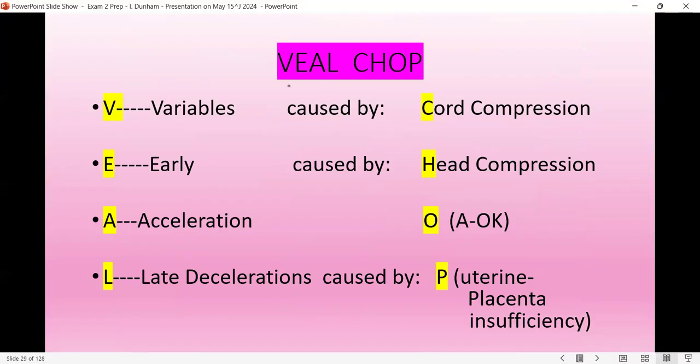So this is always good to know. All right, so the V stands for variables. And the variables are caused by cord compression. That means what happens is the baby's heart rate has a sudden drop, okay, but a quick recovery back up to baseline. A sudden drop and a quick recovery. And what happens is the cord gets compressed. It could be during a contraction that the cord is going to compress, or the baby himself holds onto the cord. It compresses it, but it doesn't last very long. Okay. And they vary.